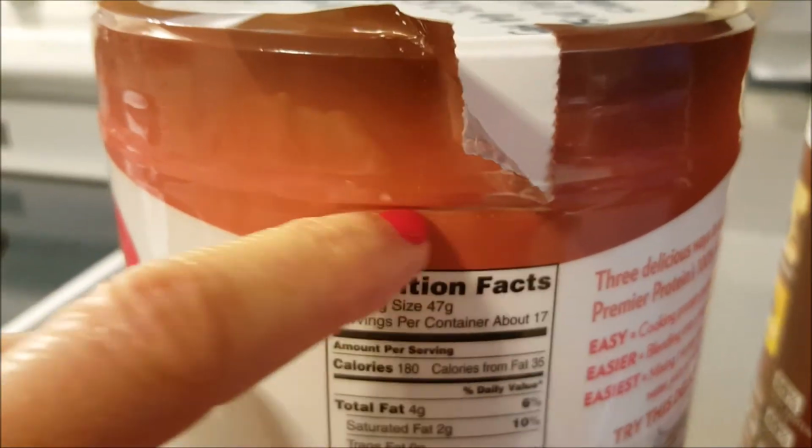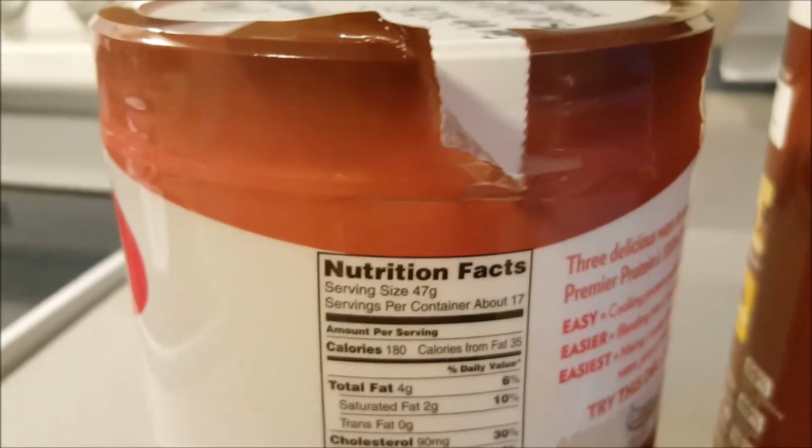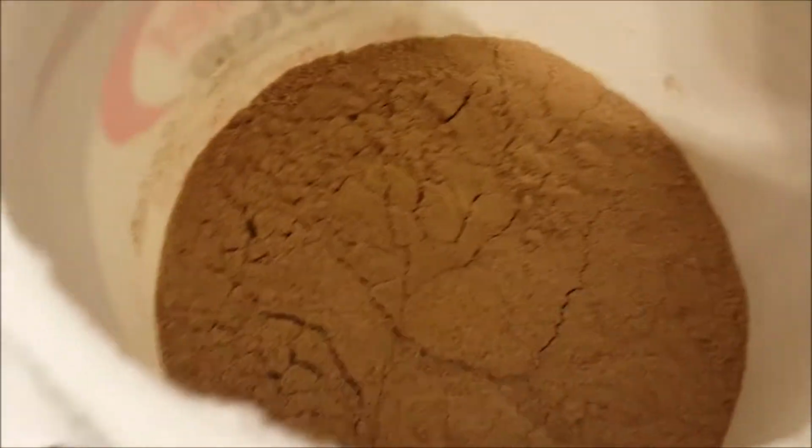So I'm going to have to run a knife or a pair of scissors around here because I want to keep the label on this container. The lid's a little hard to pop off. It's a little work, whereas the Quest one twists off, screws back on, and it's sealed up, as most of them are. And let's go on the Great Scoop Find.